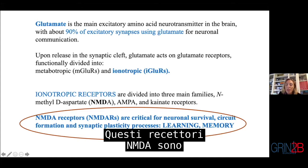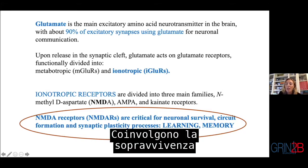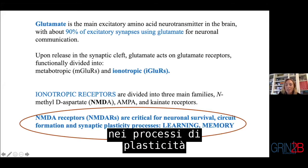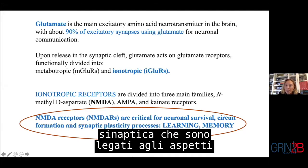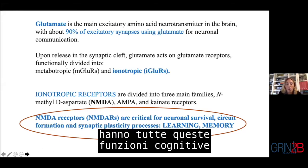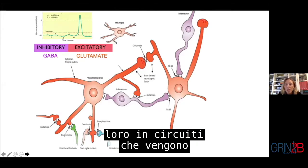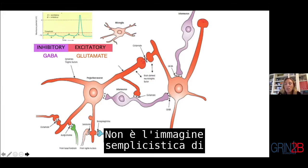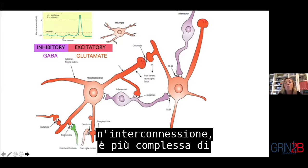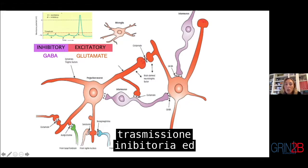These NMDA receptors are critical for many functions of the brain, and in particular during development. They are involved in neuronal survival, in circuit formation, and very important in synaptic plasticity processes that are linked to learning, memory, behavioral aspects. That's why many of these children have all these cognitive functions affected. Neurons communicate to each other in circuits that establish between them. It is not a simplistic picture of one neuron sending a message to the other, but an interconnection, more complex than that. And these circuits have to have a balance between inhibitory and excitatory transmission.